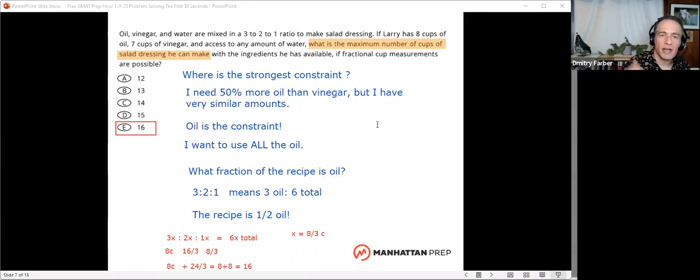And so finding ways to narrow things down, to look for constraints, that kind of thing is very important. And be careful: if they give you information that you didn't use, often that's a bad sign. Why are they bothering to say fractional cups are possible if they just wanted us to say 6 to 4 to 2 equals 12? Now, if they said fractional cup measurements are not possible, then yeah, that's the maximum. And we have to watch that kind of thing.